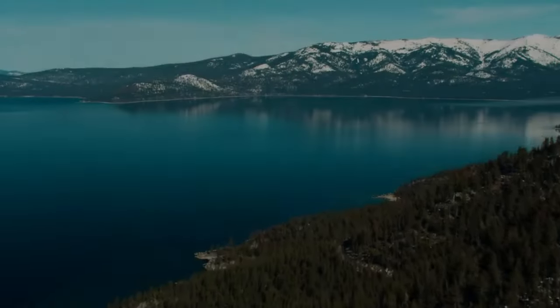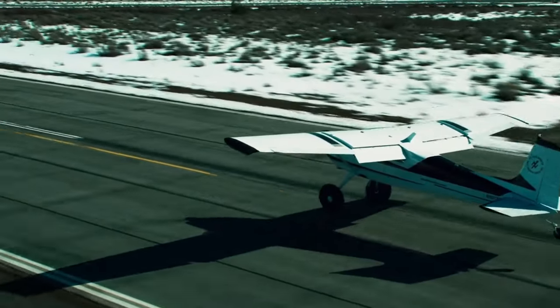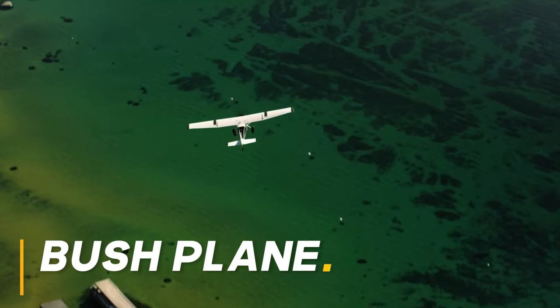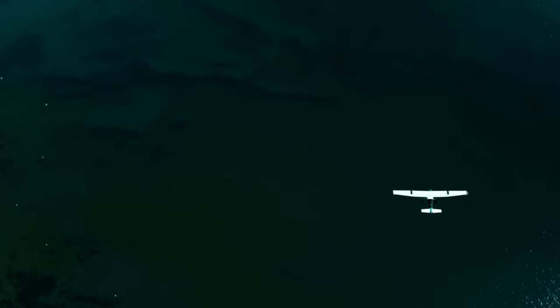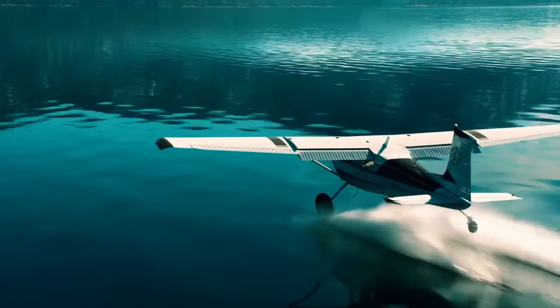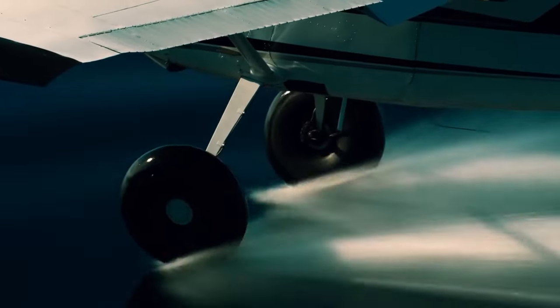Venture into the realm of aviation, where the skies meet the untamed wilderness, and you'll discover a breed of aircraft that defies convention, the bush plane. While traditional aircraft are bound by runways, these rugged birds take flight from remote landscapes with ease. Picture this: massive, low-pressure wheels grip the earth, ready to conquer any terrain. But it's not just their wheels that set them apart.